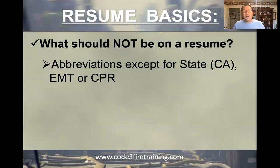More on what should not be on a resume. To me, the only abbreviations on your resume should be a state abbreviation like CA for California, AZ for Arizona, uppercase, EMT or CPR. Why? Because there's probably not a person in this world that doesn't understand what CA stands for. Well, it could be Canada, but especially if you're in California, or AZ or FL for Florida. EMT is extremely common, as well as CPR. So those are usually common abbreviations.